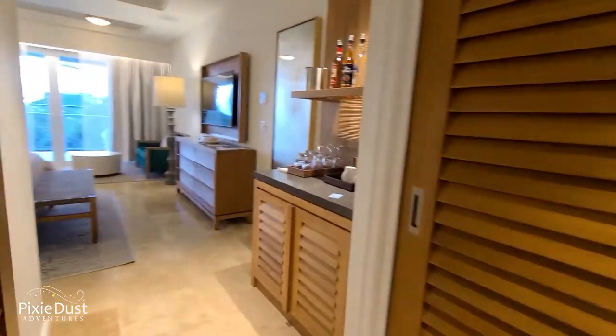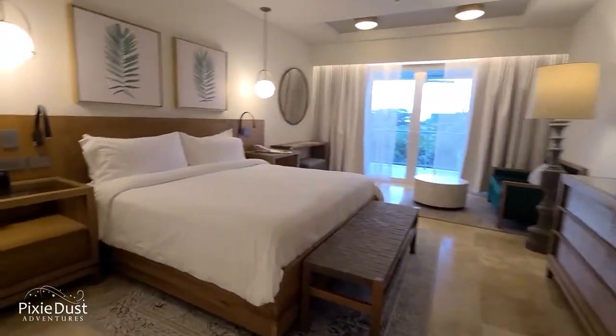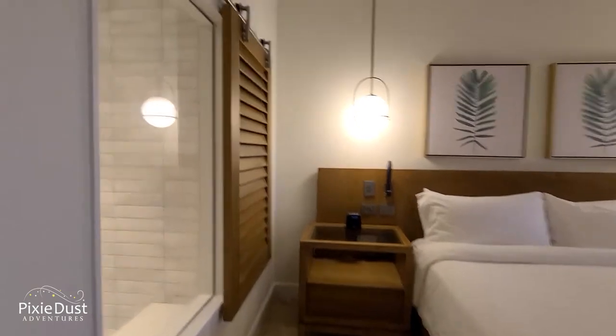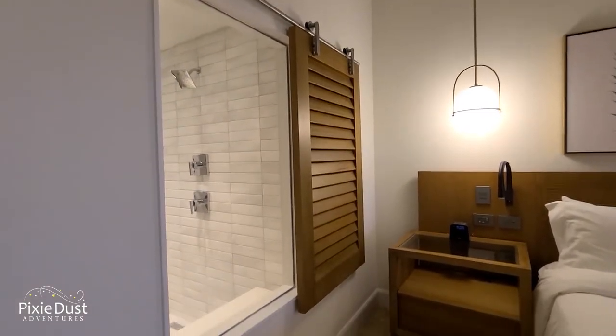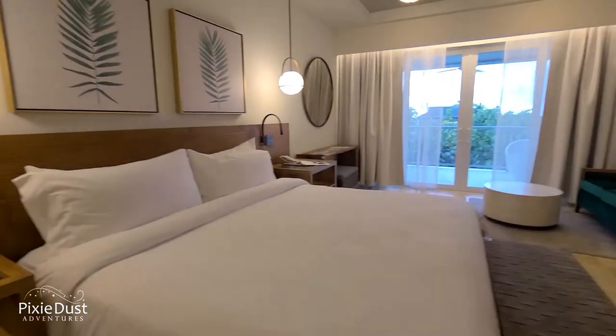What's funny, and my husband, my honey got to come with me on this trip. What he said he thinks is funny is the fact that the person in the shower doesn't get to control the door. It's the person outside. Oh my goodness, what a character.